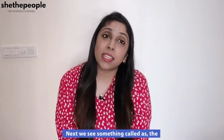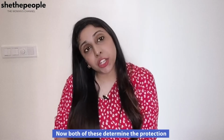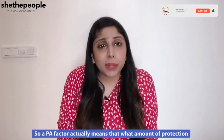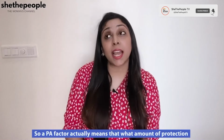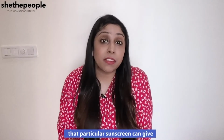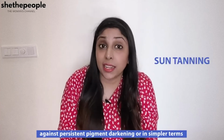Next, we see something called the UVA seal or the PA factor. Now, both of these determine the protection a sunscreen can provide against UVA radiations. So, a PA factor actually means the amount of protection that particular sunscreen can give against persistent pigment darkening, or in simpler terms, sun tanning.